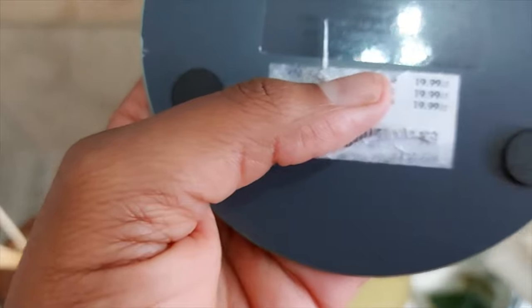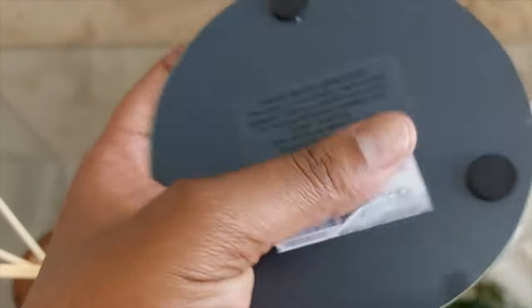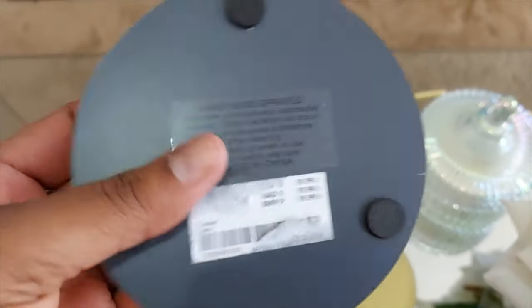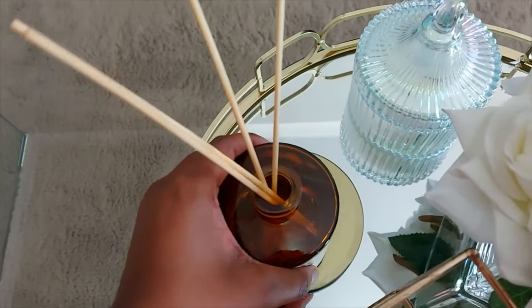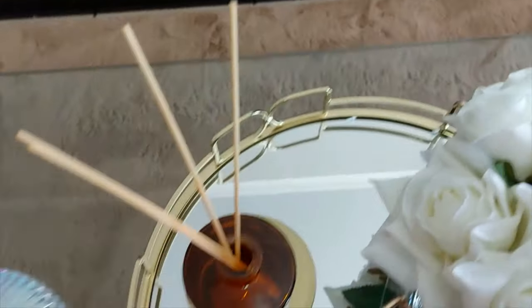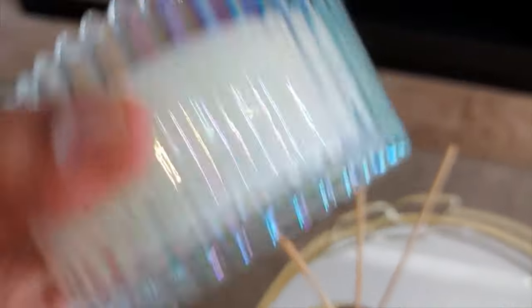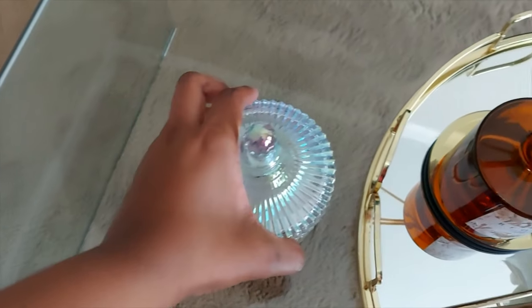I think they were 19.99 from My Surprise Home. This candle over here I also bought from Mr Price Home. It doesn't have a price, but I think it was 150 or something.